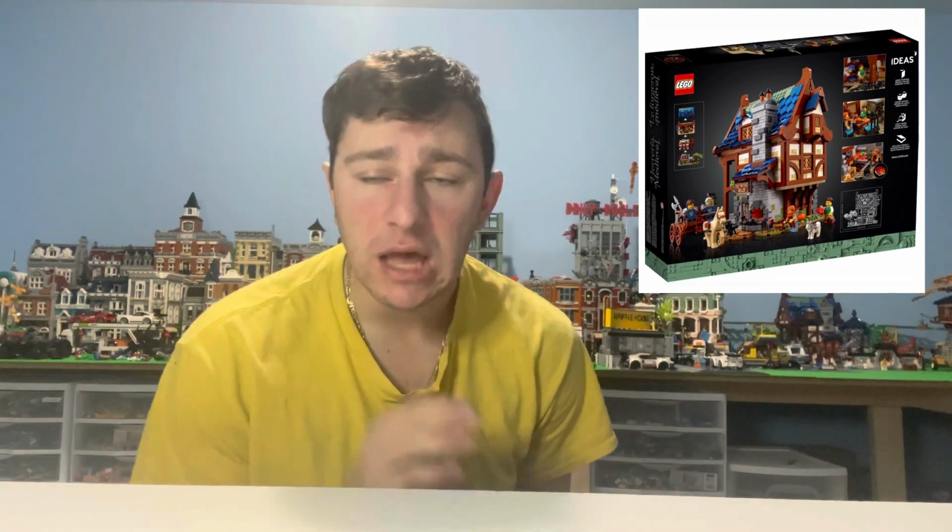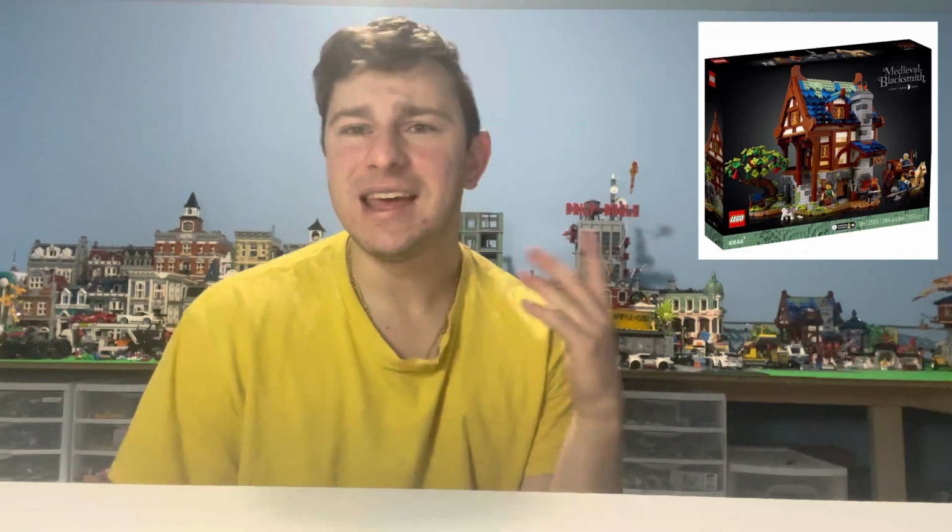And the number 1 on my list is going to be the Lego Ideas medieval blacksmith. It's actually the 33rd Lego Ideas set ever made. It is set number 21325 and features 2,164 pieces, which, compared to the original retail price of $150, was quite extreme, especially being from the Lego Ideas line. It even came with a light-up brick just to throw in a little incentive.